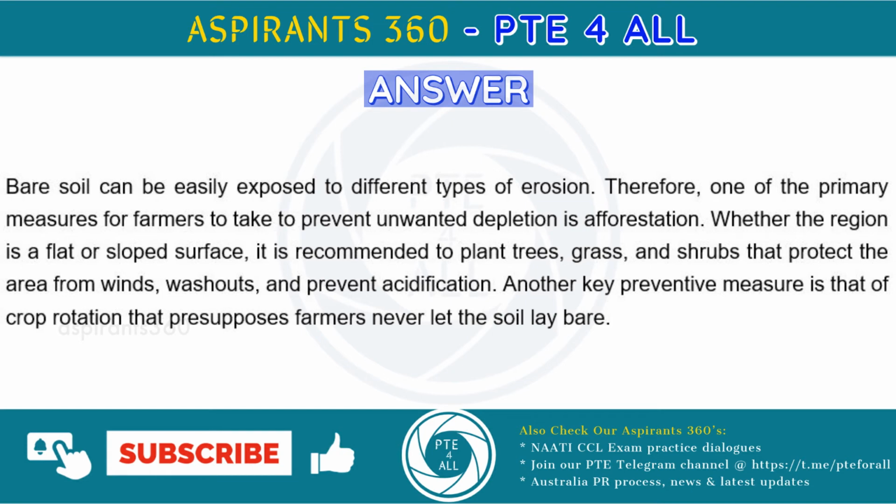Bare soil can be easily exposed to different types of erosion. Therefore, one of the primary measures for farmers to take to prevent unwanted depletion is afforestation. Whether the region is a flat or sloped surface, it is recommended to plant trees, grass, and shrubs that protect the area from winds, washouts, and prevent acidification. Another key preventive measure is that of crop rotation, which presupposes that farmers never let the soil lay bare.